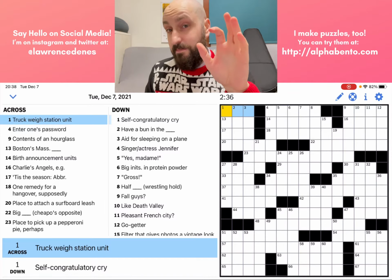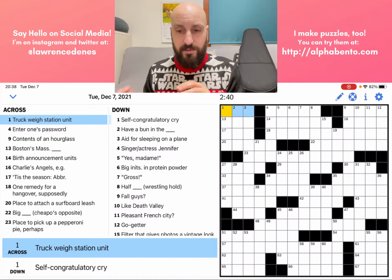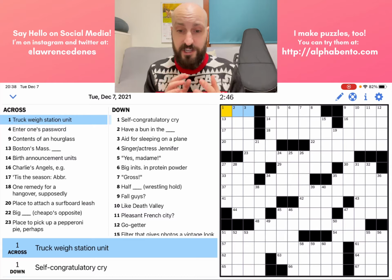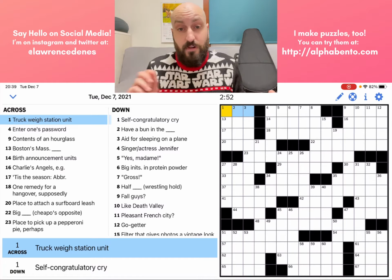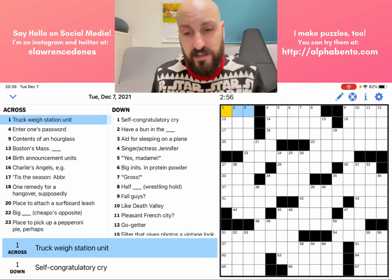If you're doing this on paper, by the way, doing the crossword on paper is a little bit different, because you can see the full list of clues right there in front of you, and you can just jump on whatever jumps out to you that you might know already, and just write it in. But when we're going on the app, you don't see the full list all the time.